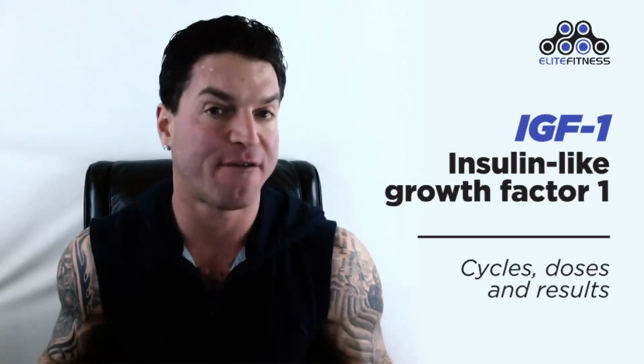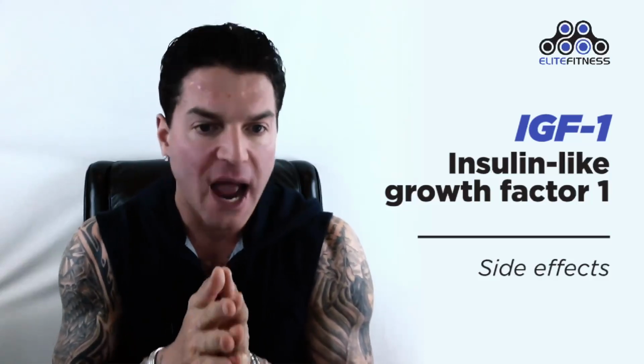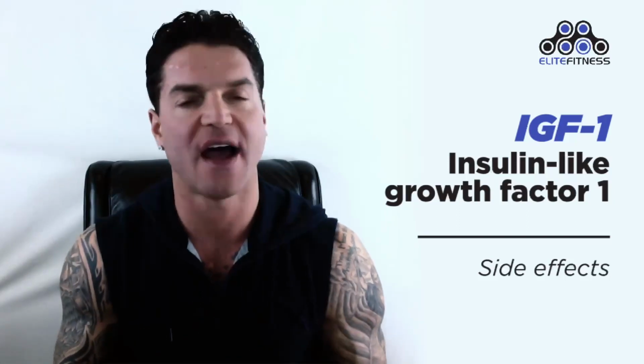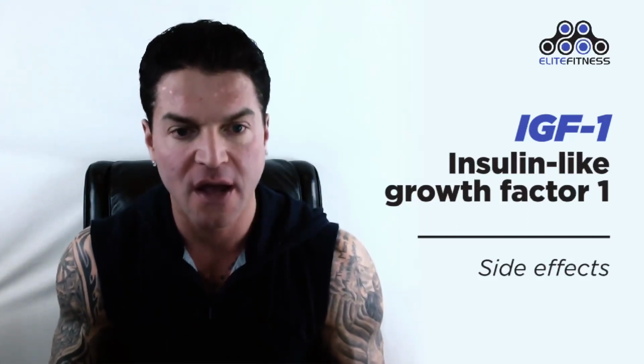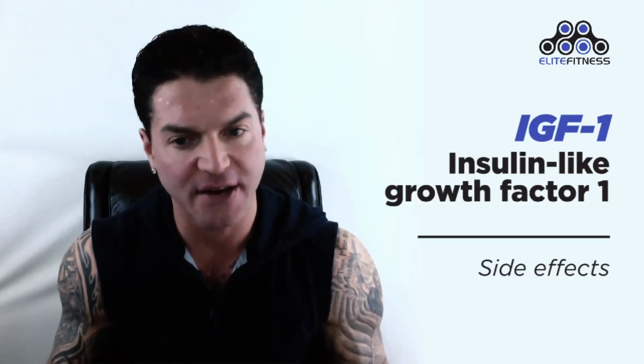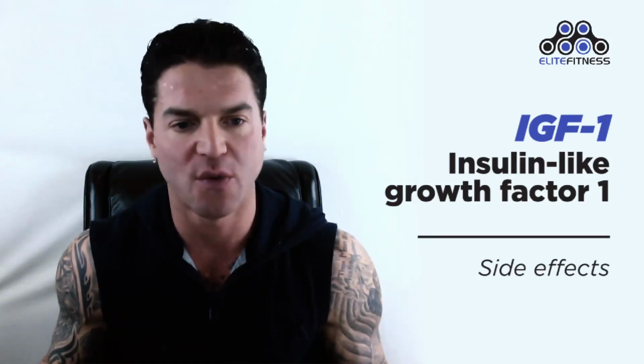So here's some side effects that you need to watch out for. Accelerated tumor growth, heightened risk of cancer, and enlargement of internal organs are all potential side effects of IGF-1 use. I don't encourage anyone to take illicit substances, including IGF-1, but it would seem particularly unwise to use it if you have any family history of cancer whatsoever.